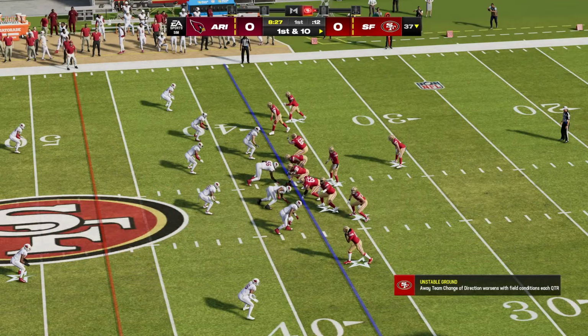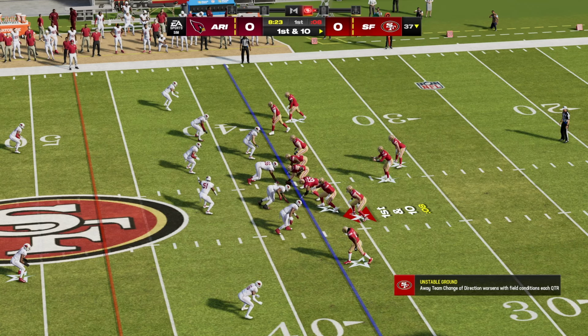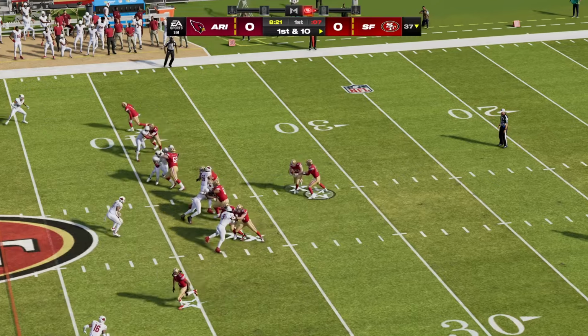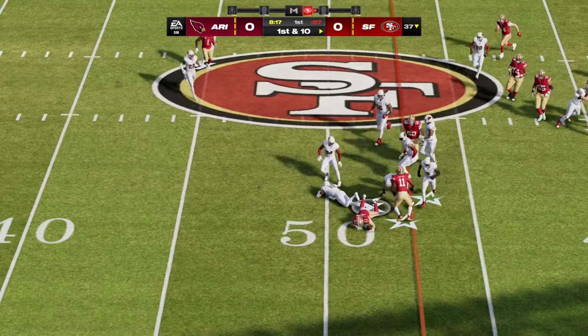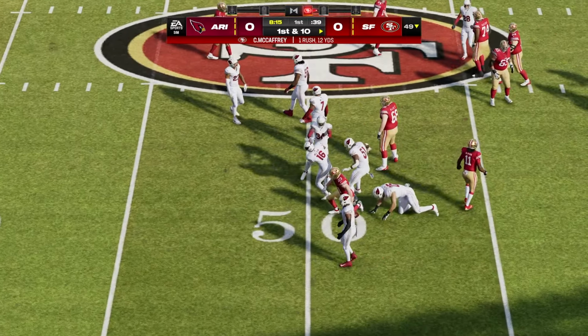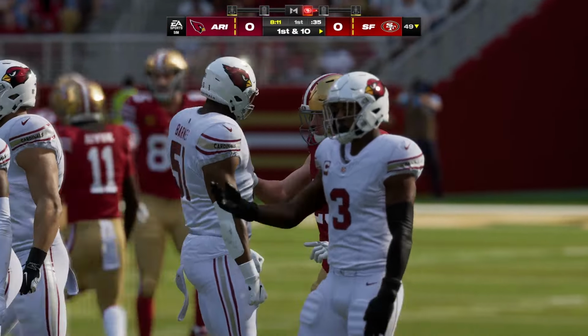Are they looking to stop the run? Or are they going to sit back in coverage? A really nice job there of going in attack mode early, and they pick up a quick first down. And they bring him to the ground just shy of midfield. That's a 12-yard gain now on back-to-back plays.